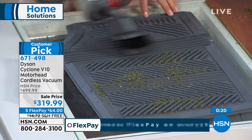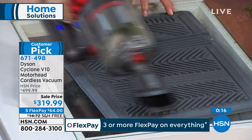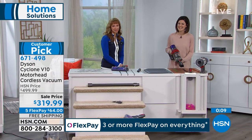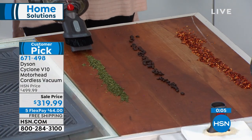So wood floors, shag, grout, tile, hardwood floors, linoleum, Berber, upholstery, in the car, on the upholstery, wherever those messes take you, cut the cord, keep the power, get the Dyson, get the best price.